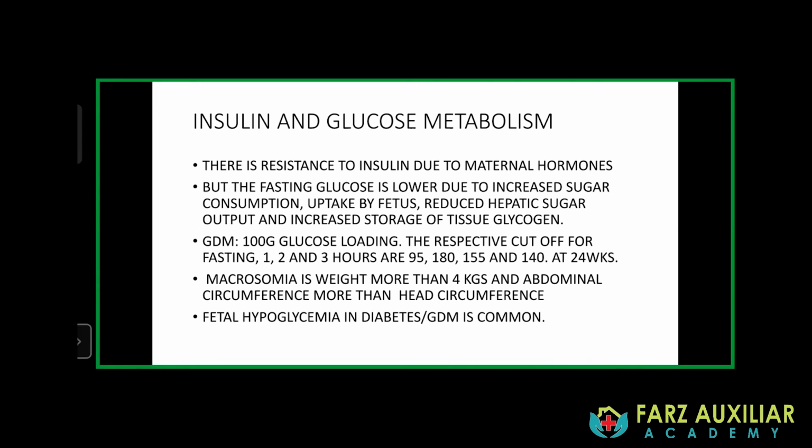For gestational diabetes, the 100-gram glucose loading test is what is recommended, and the respective cutoffs for fasting, 1, 2, and 3 hours are 95, and the maximum goes up to 180, 155, and 140. So begin with 95 and end with less than 140. So fasting blood glucose in double digits is what is desirable in pregnancy. And this we would generally do at 24 weeks of age.